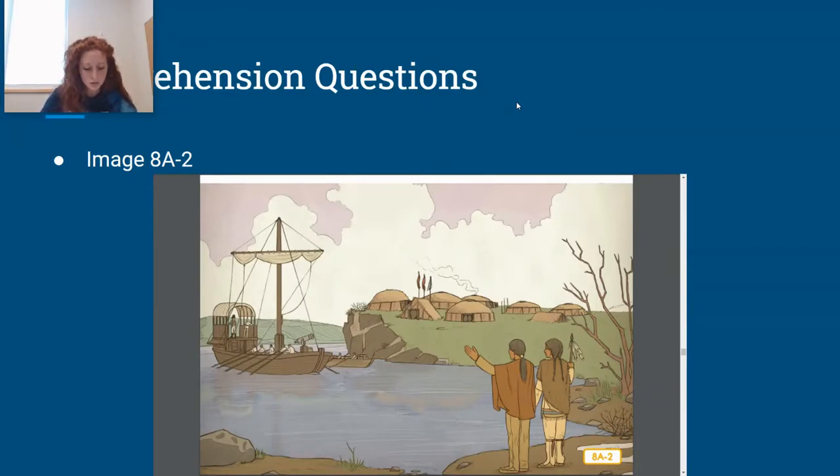Who was Sacagawea? She was the Native American woman that Lewis and Clark hired to help them on their expedition. And how did they think that she could be helpful? She could be a guide and a translator, and she was originally part of the Shoshone tribe, so they think that she'll be helpful when they get to the Shoshone tribe because she can talk to them and tell them that Lewis and Clark come in peace.